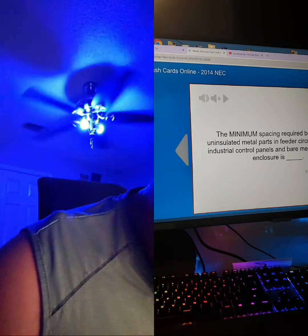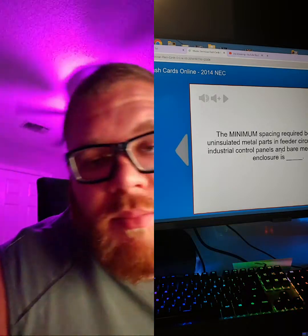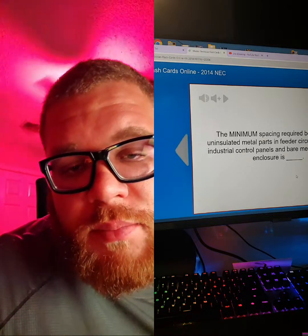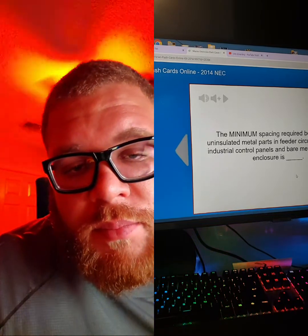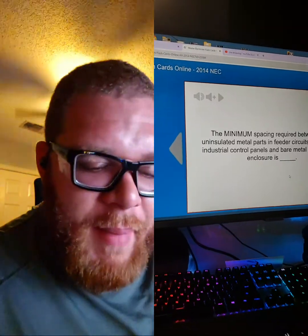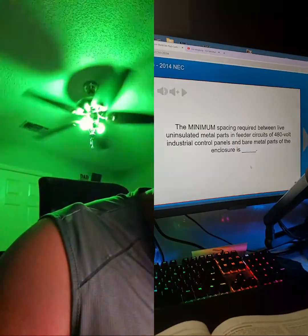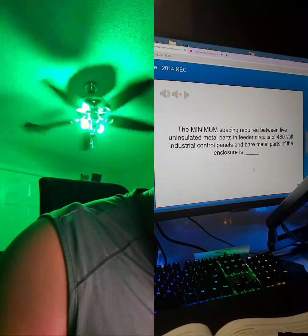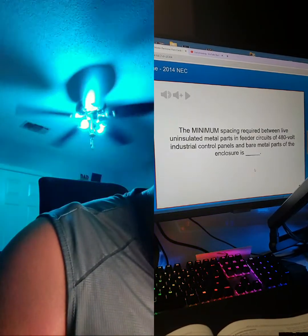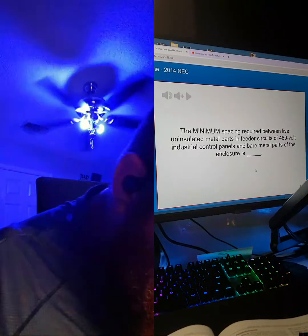Minimum space required for uninsulated metal parts. So you see where it says industrial control panels? I would go to 408, which is panel boards. That's where I would guess. I'm actually looking in the index for metal parts, just because that's kind of what pops out to me. Probably wrong.